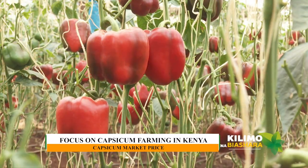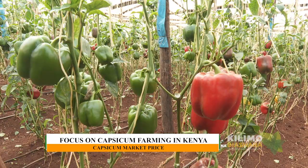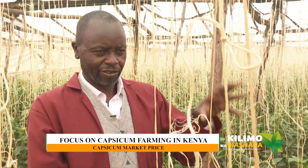Where do you sell them? When it is at its peak, per week, I can harvest a ton. At its peak, a ton. And how much do you sell? Again, prices vary. They vary a lot. But when the prices, we say, are good, we say an average of 150 per kg.